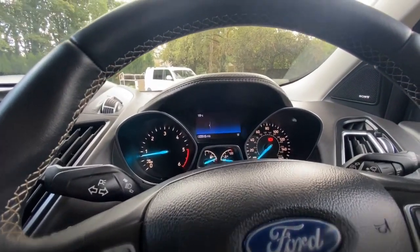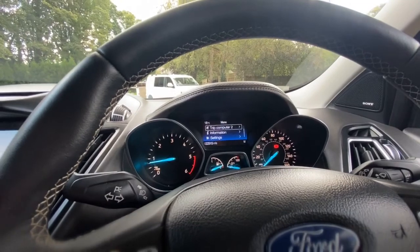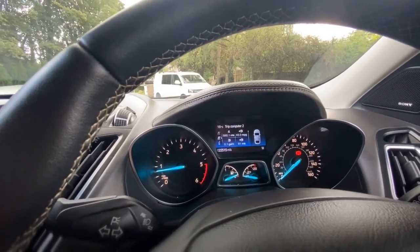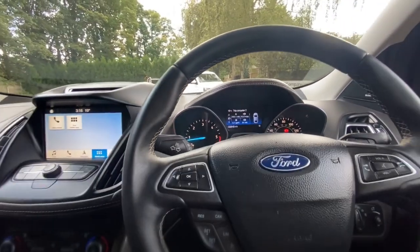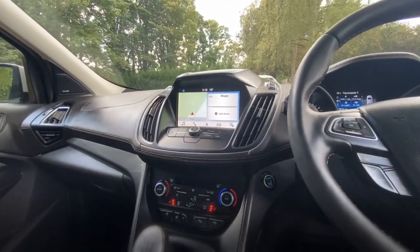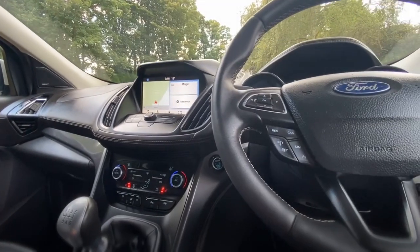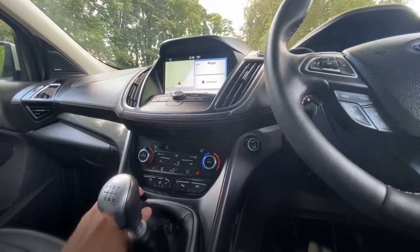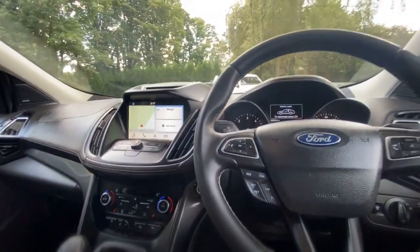Let me just come back over here. And it's doing an average of 43 miles per gallon at the moment. So yeah, it's obviously capable of doing that and more. I think it's obviously a conservative amount. Heated seat works, it's warm already. So switch that off. Right, switch the engine off.